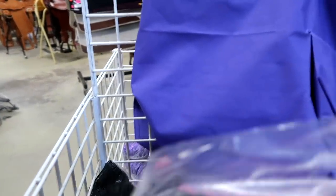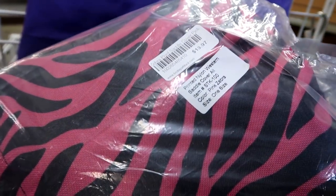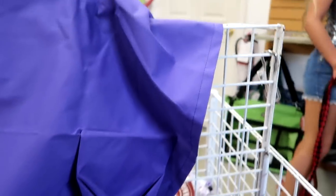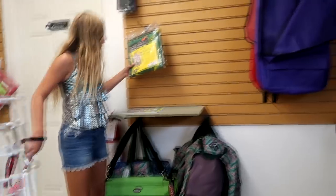Hay bag. Is that a hay bag? That's a Western saddle cover. I looked at it. Oh, did you? Yeah, read the tag. Western, nylon Western saddle cover. See, okay, where's the hay bag? Yeah, the hay bags were right there. So that's the only one left. What about that green John Deere one? Yeah, this is the other one, but it's down here though. Okay, we're out of options. That's the blue one that they have.